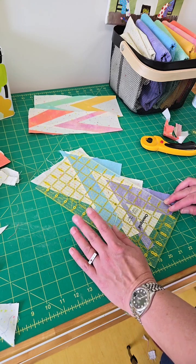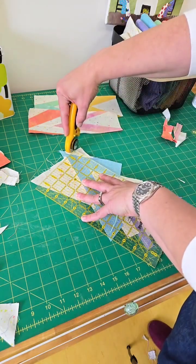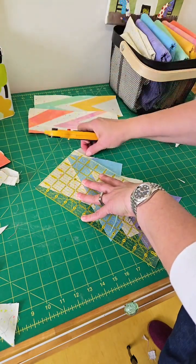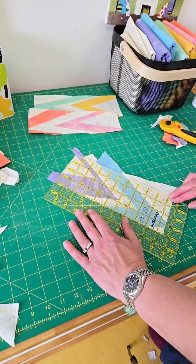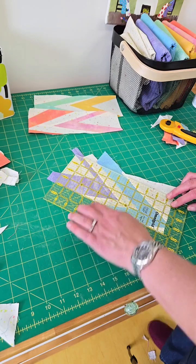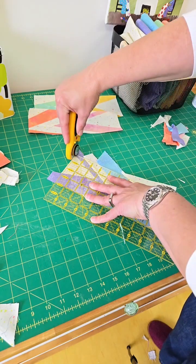for assembling the block. Because I didn't want to do math, right? Because 10.5 inches doesn't divide evenly, and I didn't want to do math. So just going to cut it as big as I can. And then sew them together and see where we're at. And if I have to trim off, then I trim off, right?